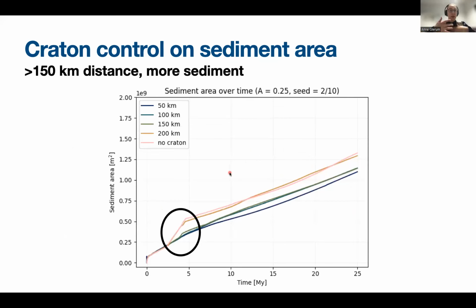Now, the first thing I then looked at was the amount of sediment that is created, because the sediments will provide the location of the ore deposits and the source of the ores. So I looked at how the total amount of sediment develops over time, and I plotted that for the different distances. And you can see that only for cratons further than 150 kilometers away, there is a distinct increase in the amount of sediments. This is mostly due to this jump at around 3 million years that I think is related to a sediment deposition event on land, but I haven't fully figured that out yet.